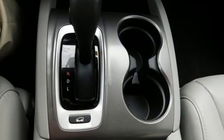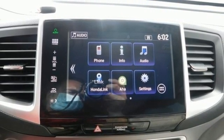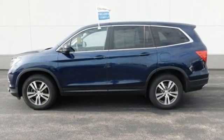auto-dimming rearview mirror, dual zone climate control, remote engine start, external memory control, power sliding and tilting sunroof, doors and push-button start proximity key, and streaming audio.